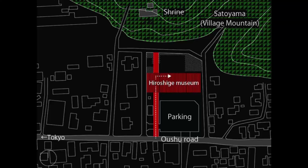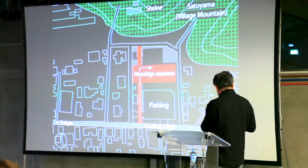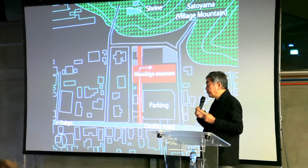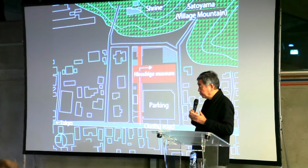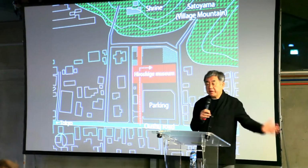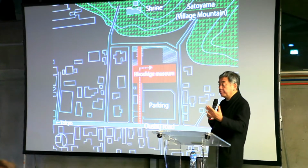And for this museum, I want to start with this diagram. The museum is sitting at the edge of a mountain. And this kind of mountain in Japan, we call it Satoyama, the village mountain. As a village mountain, the meaning is that the life of the village is totally supported by this mountain. Before the 20th century, every material of life came from the mountain.